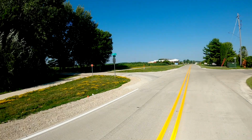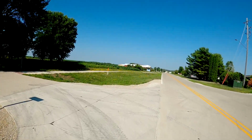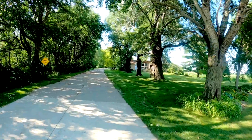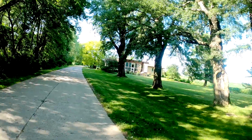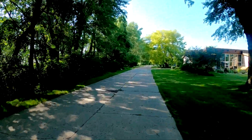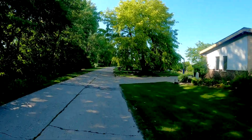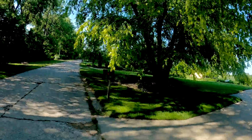I think I'm going to go a little off road here. Or off the path anyway. I see it's a dead end, but I think it cuts through down here somewhere. I think I saw that off the trail where it cut through onto this. So we'll just see what's back here. Looks like they got some big fancy homes here. This must be the rich part of town, huh?